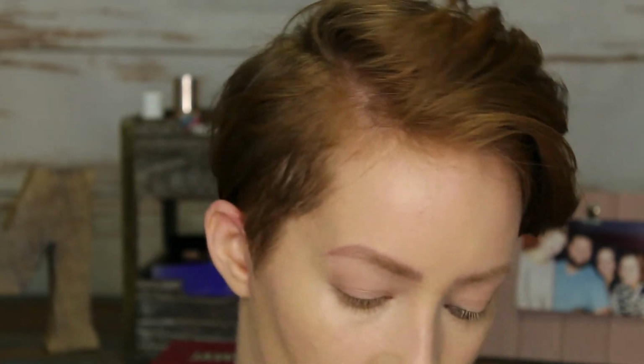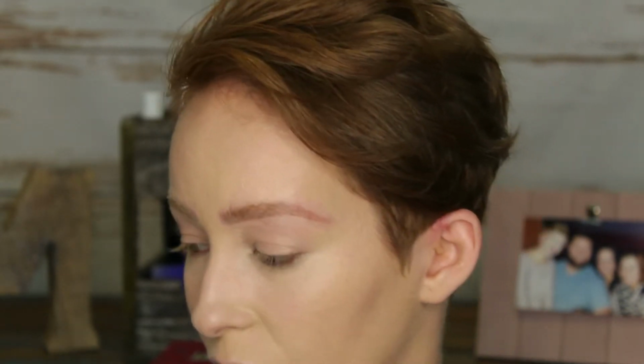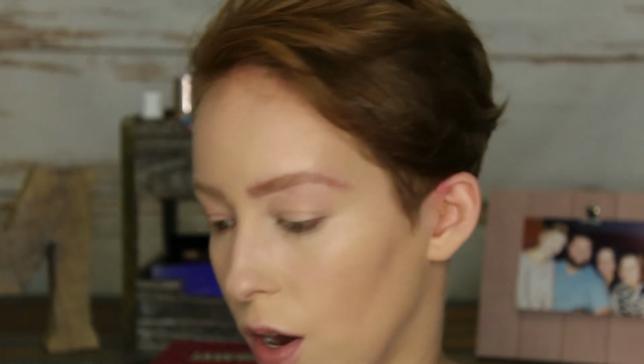Can you see how up my brows are? I kind of love it because my brows literally always come down. It's so annoying, I put brow gel, they come down. I do this, they come down. So this may be a really nice hack for me, and if you have problems with the directionality of your eyebrow hairs, might be a good one for you.